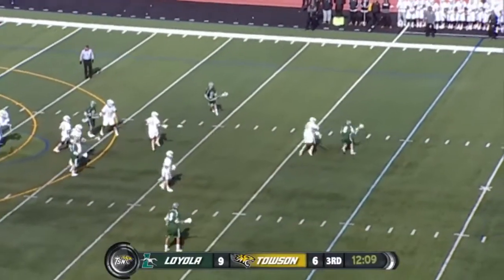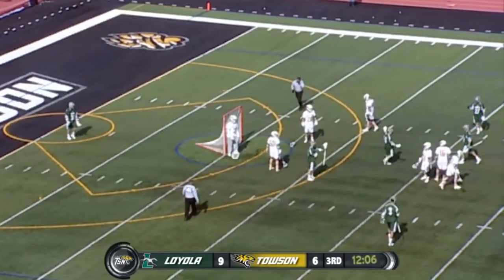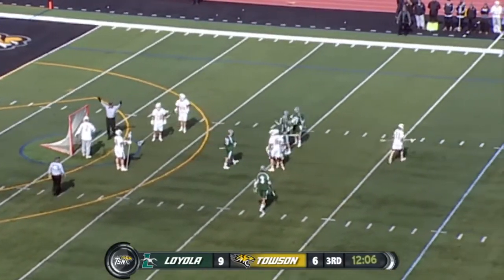Sherlock moving towards the middle of the field, 15 yards from the crease. He comes down, he bounces one right past Tyler White, 10-6 Greyhounds.